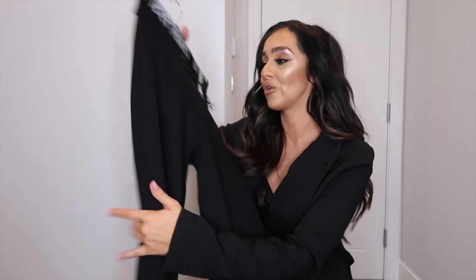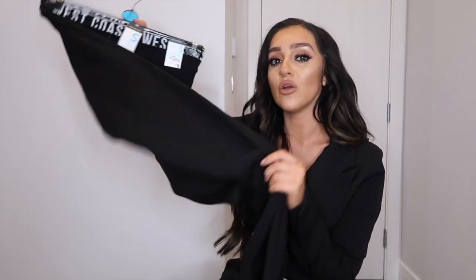So if they don't fit, like the extra smalls, then I'm going to need the small. So I thought I'd get the black in a small. Either way, I'm going to have one pair that fits me nice and comfy. So yeah, I'll let you know which fits the best and what I personally like. So yeah, I got those.